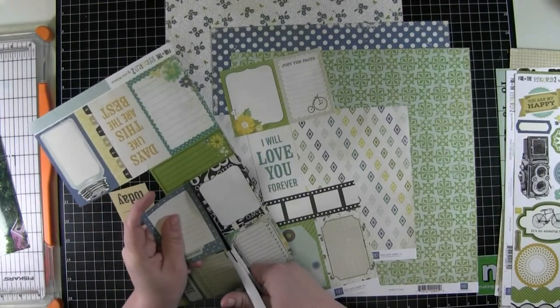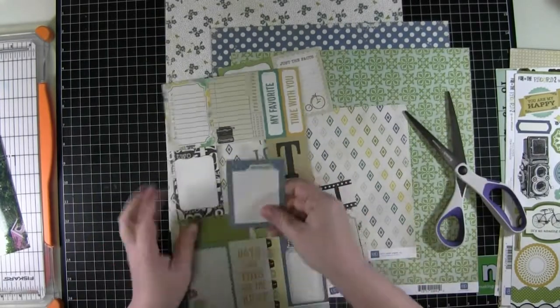And now I'm just cutting out some of these journaling cards that I think will work with my layout.